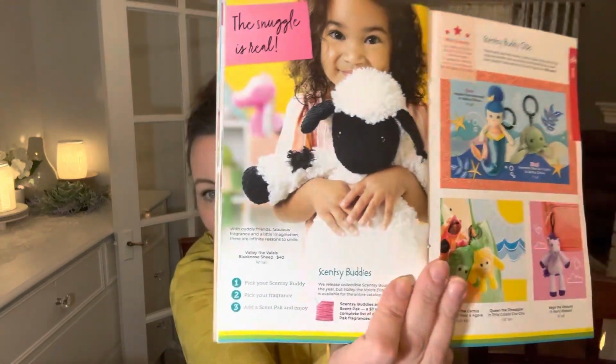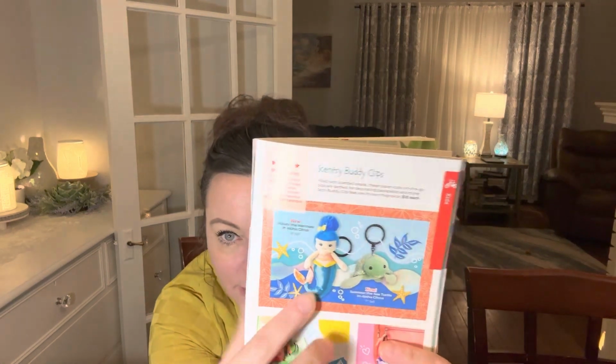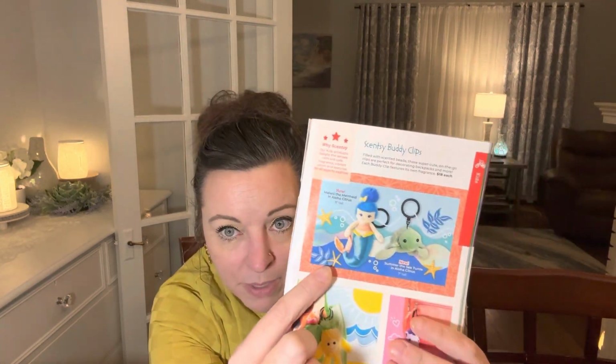And then Valley the Valais Black Nose Sheep is sticking around. Thank goodness, it's so cute, and I haven't gotten one yet. I want one. And I love these buddies, you guys, or buddy clips. The mermaid, which I think I was a mermaid in my past life. I don't believe in past lives, but.